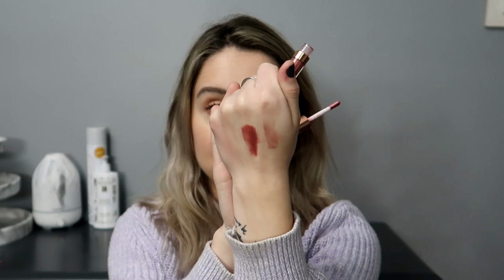And the reason why is because this gloss is really, really nice and glossy in the sense that it's nice and thin, but it's not too thin and it's not too thick. You get a really nice color. It's not sheer. You get sparkle in there, which I like. It smells good. It's very comfortable on the lips. So I feel like it's a really, really nice formula.